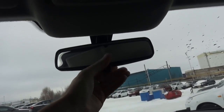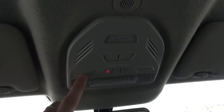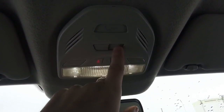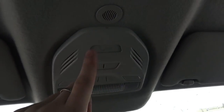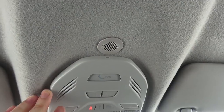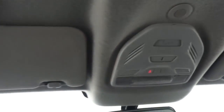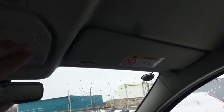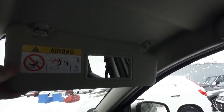Manual rear view mirror, LED map lights up top, SOS emergency roadside assistance, microphone for the hands-free, motion sensors, sun visors, card holder right there, vanity mirror.